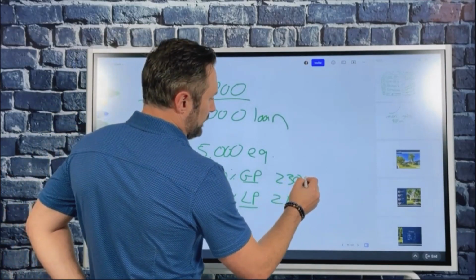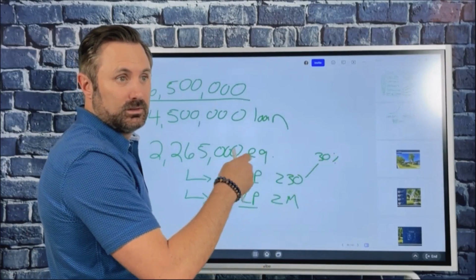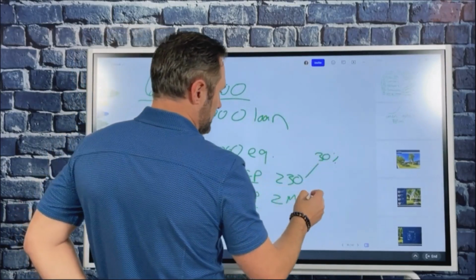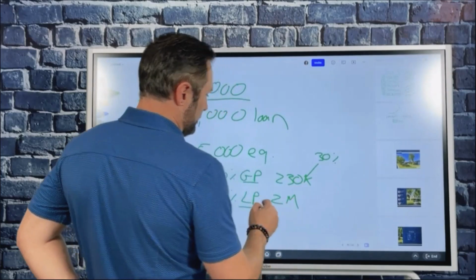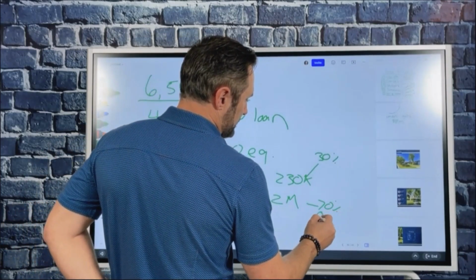Now, for this, you're going to get 30% of the deal as a promote, like an extra profit for putting the deal together. Okay. And your 230K, you're actually going to invest it alongside the limited partners. So they get 70% of the deal and an 8% preferred return.